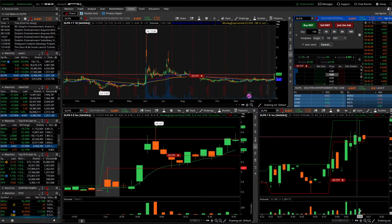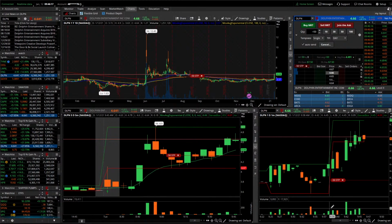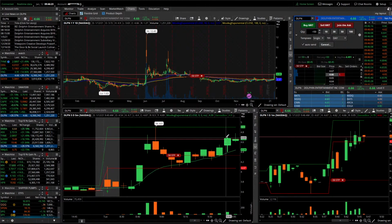So we're still not getting a big buying volume push. This is relatively low volume. We need a little bit more buying volume if this is going to continue to move up. It's going to break through this resistance area, push for a new high of the day.